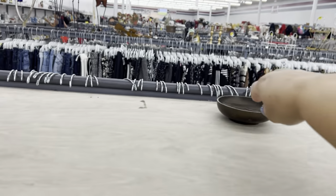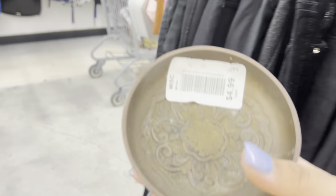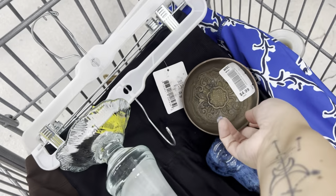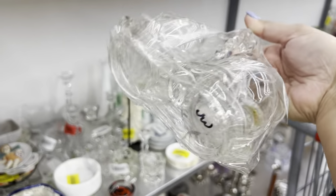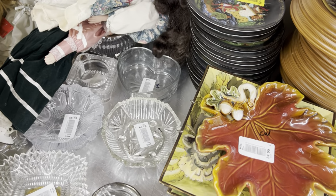However, this piece of brass is made in England. And look at the patina on it and check out the design. For $5, yeah, I think that's worth it. Could probably sell that for about $30 to $35 on Etsy. This is a Cambridge set. I think it's oil and vinegar with the caddy. The ones that sell for me are usually red or cobalt blue, so I left that.